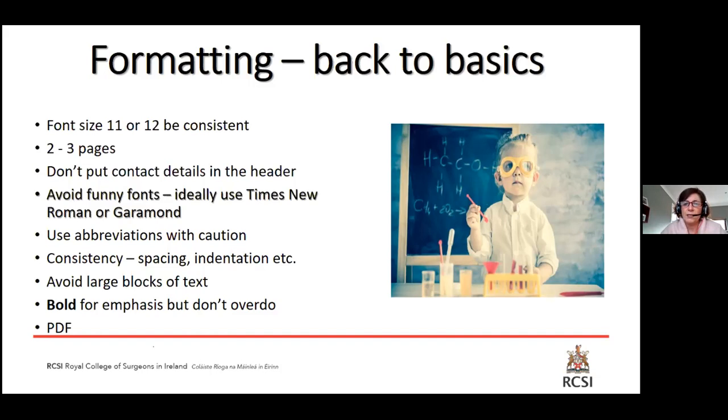Consistency, spacing, indentation, etc. Depending on what way you're going to lay it out, if you're going to have a space between a title and perhaps a bullet point, then just make sure you're consistent throughout the whole document in how it's formatted. If you're going to use bullet points, make sure you use bullet points throughout. Make sure they're the same size.